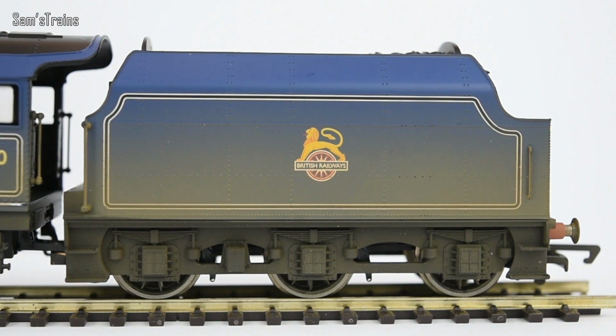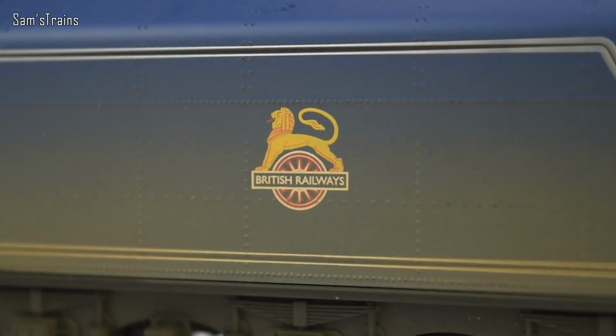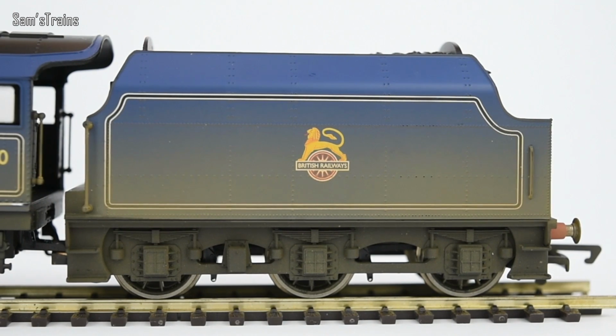The tender is also very, very nice to look at. I think the weathering is a little stronger on the tender. I don't know about you. But yeah, it looks a little bit more pronounced, doesn't it? So yes, we've got the early crest, which is somewhat obscured by the weathering, but it's still very clear what it is nonetheless. And you've also got that beautiful lining, which just like on the loco is very, very nicely applied.